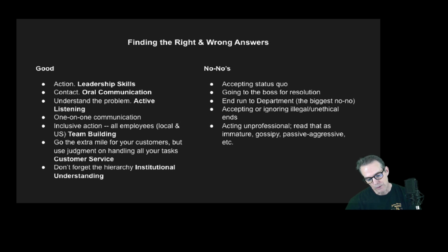The correct or incorrect answers: for the correct answer, you want to figure out how you can fix the problem. You want to bring together, be it one person or be it two or three in your group, bring everyone together to resolve the issues. Never ignore a problem. Be proactive, communicative, and inclusive. And you are the public servant, and therefore you are in charge of customer service.